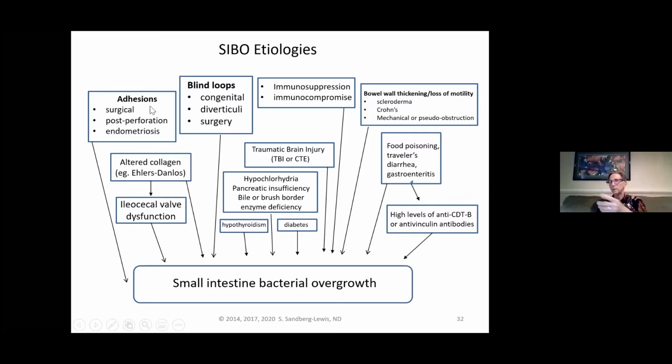SIBO really nowadays refers to hydrogen sulfide and hydrogen. Methane, when the methane is elevated, we now call that IMO, or intestinal methanogen overgrowth, because they're not bacteria. So to call it small intestine bacterial overgrowth is a misnomer for methane. And elevated methane levels in the colon cause just as much trouble as in the small bowel. So it's not small bowel only, and it's not bacteria. So we use the term IMO, or methane bloom, to talk about elevated methane.